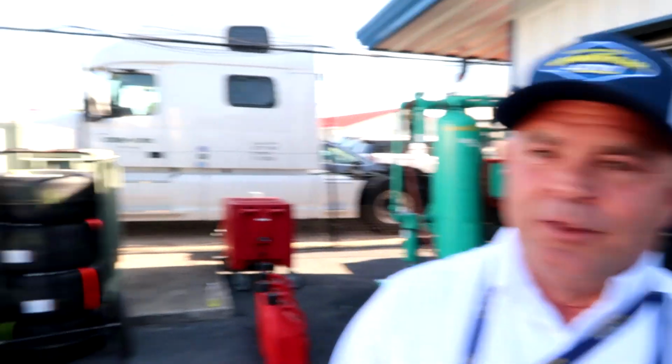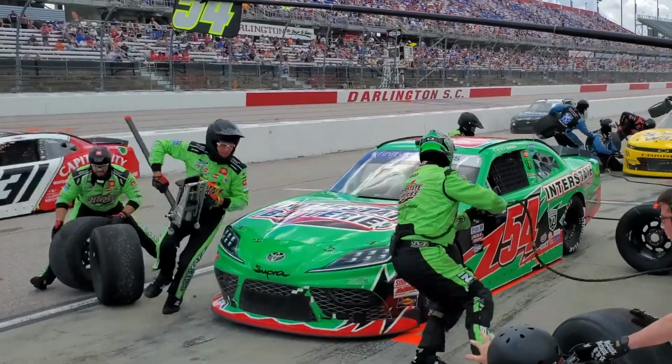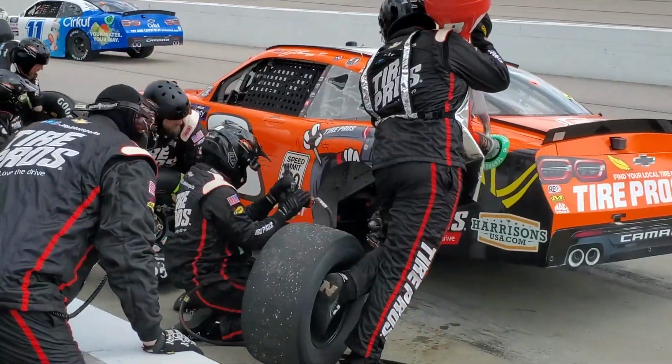And that white trailer right there is one of the trailers that the tires arrived in. We bring 7 53-foot trailer loads of tires to a typical race like this. Not every race do we have all 3 series, so this is a big one for us. I'm not sure if we got into an 8th trailer, but we bring a lot of tires to the racetrack.